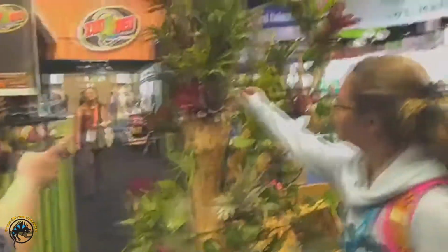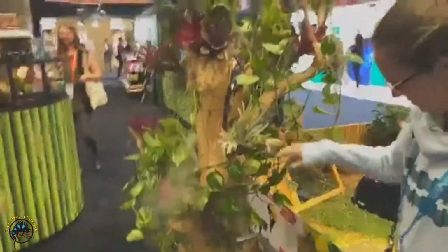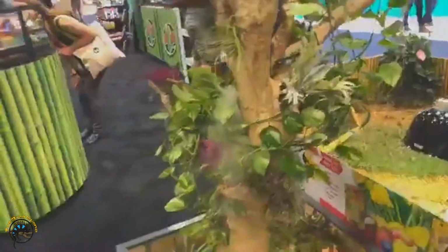Oh yeah, so these are the new Zoo Med plants that were debuted at Super Zoo. I've ordered them twice and they haven't come in yet, so we're going to order them again. They're fake plants, which is really neat. Super cool. All right, let's look at some of this new stuff.